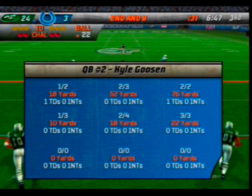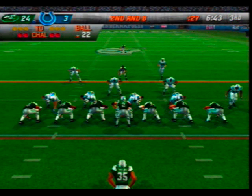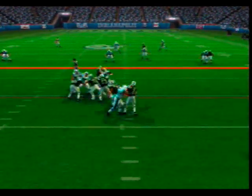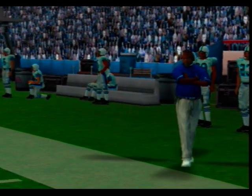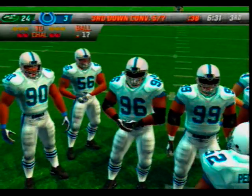Ball on their own 22-yard line. Only one man back. Knock it down. Uses the pump. He held onto it too long. Brown uses his speed to get to the quarterback. He's got some great moves, and he combines that with a very quick first step.